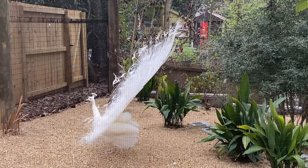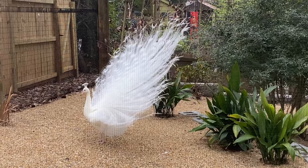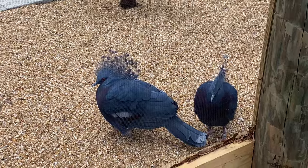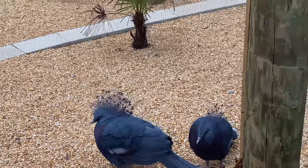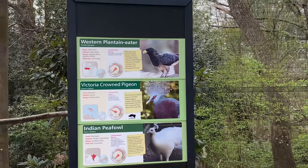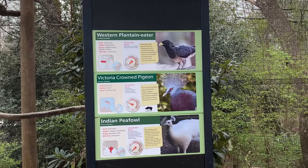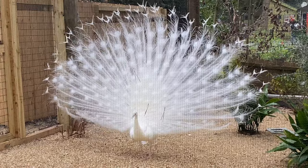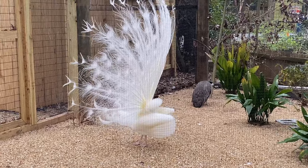So look at that. Oh, it's mature. Wow. Yeah, it brought it down. It's kind of there. See? Let's see here. So those are Victoria crowned pigeons, and then the Indian peafowl. And there's a plantain eater in here somewhere too. Wow. Look at that. It's like a 360.